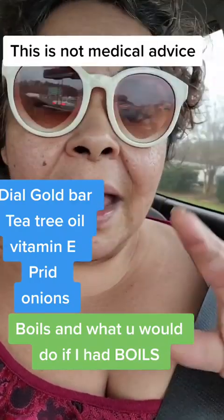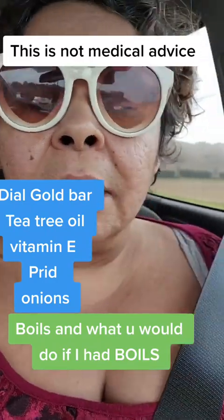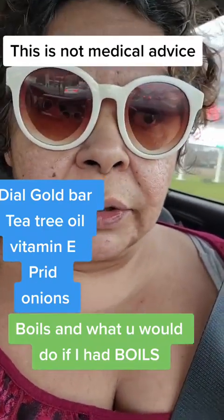Now, if you don't have access to Prid and you have to order it and you don't want to wait, onions will do almost the same thing. Cut a slice of onion, put it over the boil, put a gauze bandage over it, and it will equally start to drain your boils.